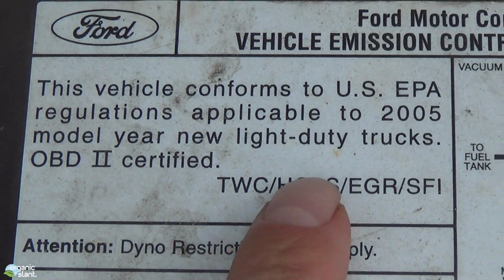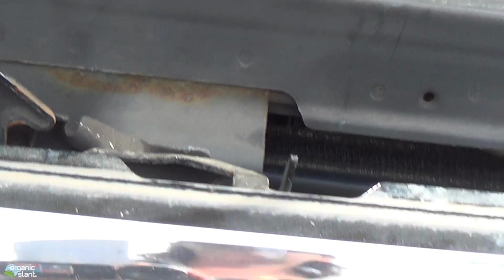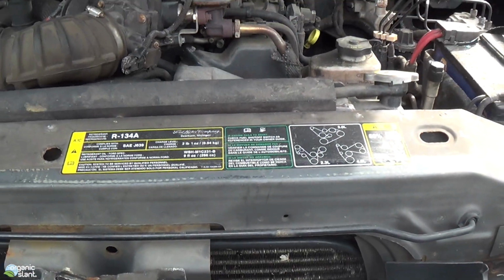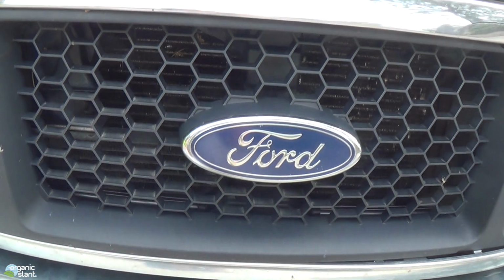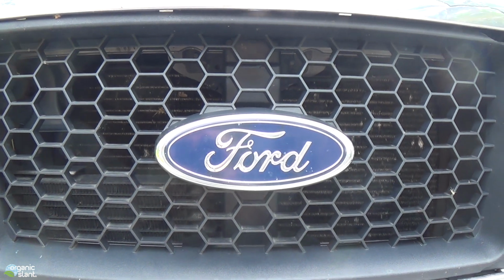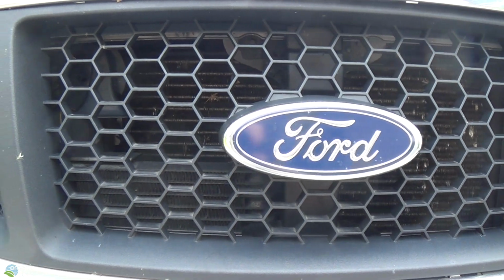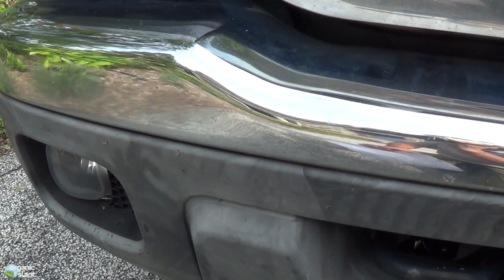Well, as you can see, I've got a 2005 Ford Ranger, and I just found out about this the other day. Let me close the hood. I first heard about this off of Dana Durnford's YouTube channel, called Beautiful Girl by Dana. I wanted to do this inspection myself, and lo and behold, there doesn't seem to be any insects.